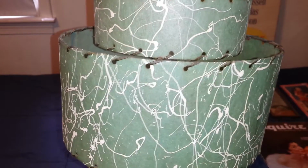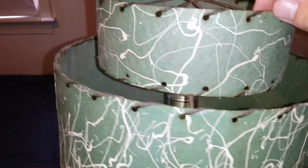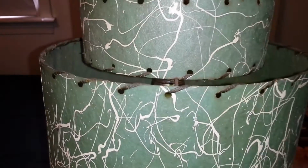I love the 2-tiered look. That's a total mid-century vibe. I absolutely love it. I thought the $20 was worth it. If you really want to piece it out, 10 for the shade, 10 for the base. Get rid of the base. I'm still stuck in it for 20, but I don't care. I love it.